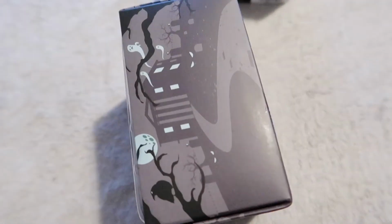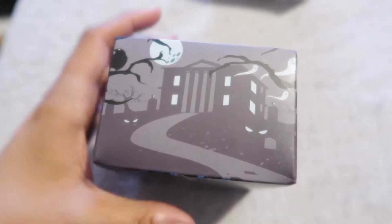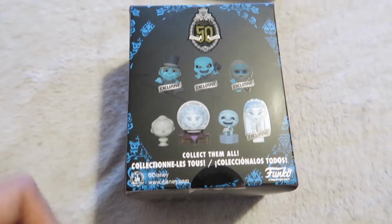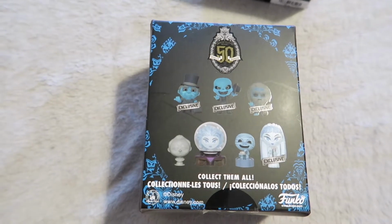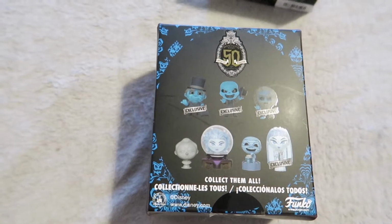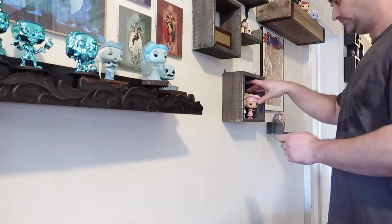And the side of the box was so cool. That is the Anaheim Haunted Mansion, and it's the same on all sides. So super cute. We wound up getting all of them. So everything you see on the back of the box, we got. There's exclusives. One's from Target. I haven't seen them at my Target, but I got everything from Hot Topic.